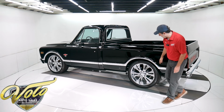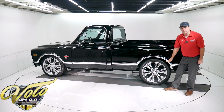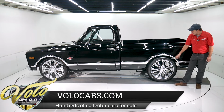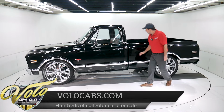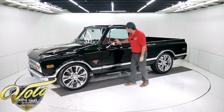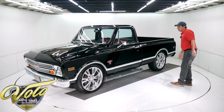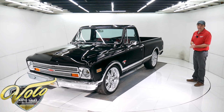22-inch wheels. The name on the wheel cap is DOA, but they're 22-inch. They were just bought when they restored the truck a year ago, and it has Pirelli tires on it. Chrome gas cap, a locking Chevrolet gas cap here. Yeah, nice original glass. So there you have it. That's one slick looking truck. Why don't we open it up and take a tour of the inside.